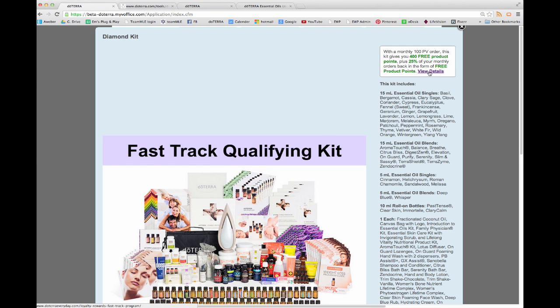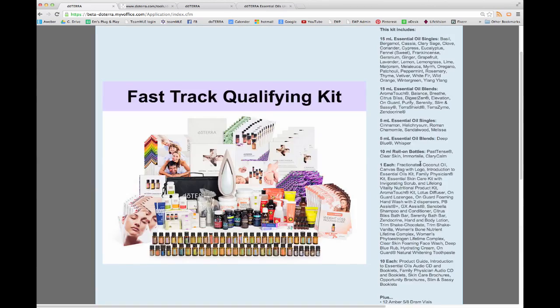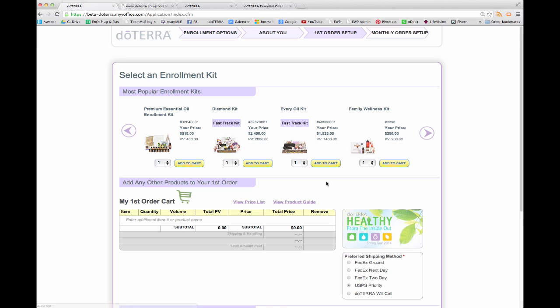You can click on that details button again and see the details of it. On the right here, it'll explain all of the oils and all of the products in this kit. And this is the one that I'm going to choose today. So I'm going to add this to the cart.